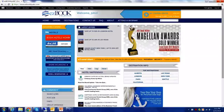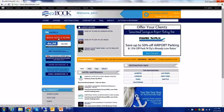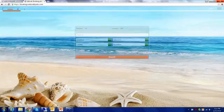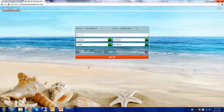So when you are ready to book a hotel, this red box here will bring you to the actual booking. And you'll have a choice to book hotels, which is here on the left. Manage orders I'll show you afterwards, but that's where your reservations end up once you have made your actual booking. So book hotels is very important because this is where you're going to begin your search and look for the very best rates for your clients.